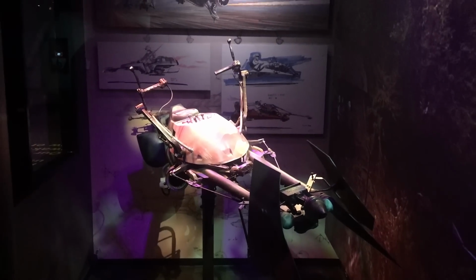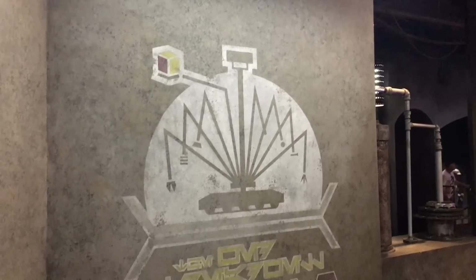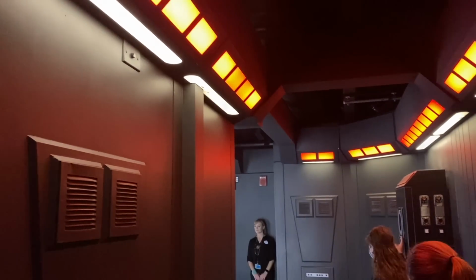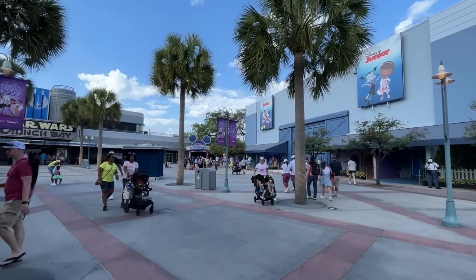It tends to be a very low-key and quiet place to rest, and nobody's going to get mad at you for hanging around in there. Even with characters now meeting guests inside, there are still plenty of places to walk around or sit down and take a breather. There's also an open-air courtyard if you prefer some fresh air.